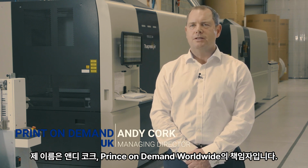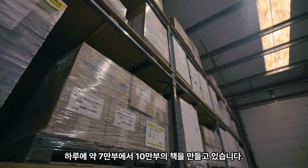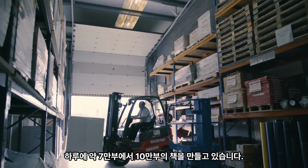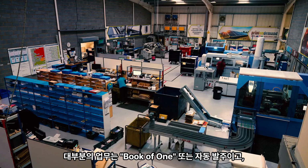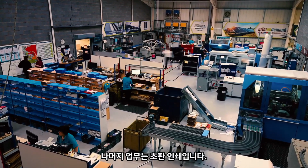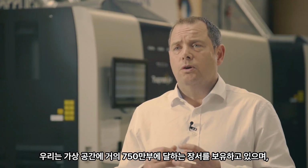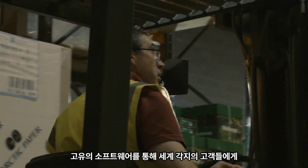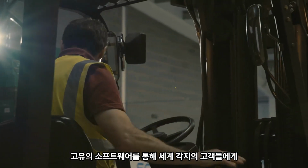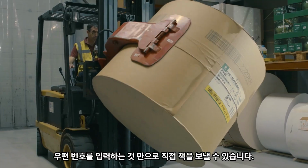I'm the Managing Director. We've been running the business now for 22 years. We produce 7,000 to 10,000 books a day, and the majority of those are book of one and auto stock. And the balance of the work is first print work. We have in our library, our virtual library, 750,000 titles. With our own proprietary software, we can feed books out depending on the postcode globally to the customer themselves.